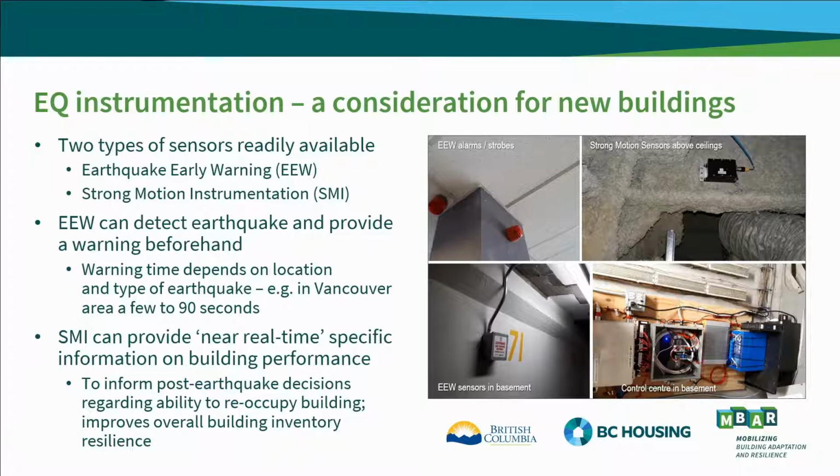Strong motion instrumentation can provide near real-time information after the earthquake about the specific building for that specific earthquake. The sensors can be located above the ceilings, hidden, and the control center can be easily adapted into an instrumentation room or electrical room in the basement.